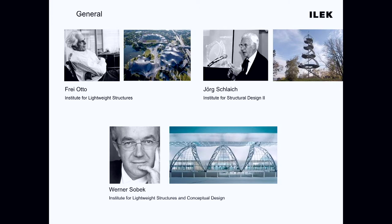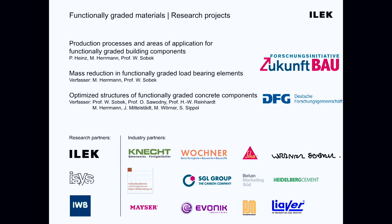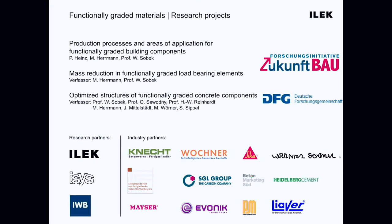So I started working on the first project, production processes and areas of application for functionally graded building components, where we were really open to all kinds of materials. Kostas showed this picture from the timber transition to maybe metal. With the research, I figured out that the biggest impact functionally graded materials could have on the building industry would be functionally graded concrete and the optimization of the inner porosity of building components. So the next project I worked mainly on, which I would like to talk about, was mass reduction in functionally graded load-bearing elements. And when you talk about functionally graded materials, it's always about how to manufacture these materials.